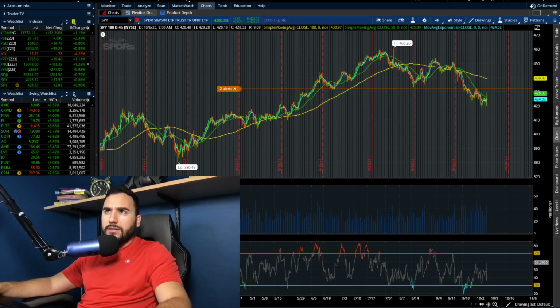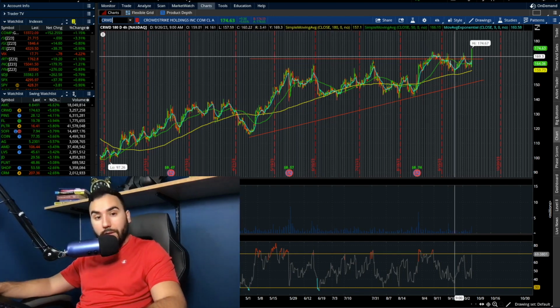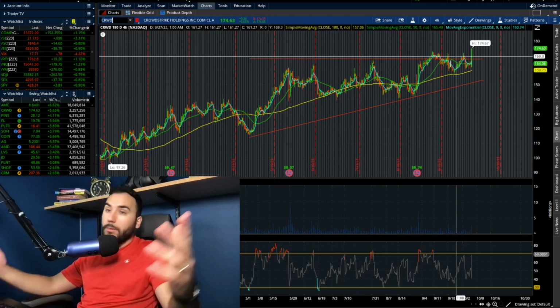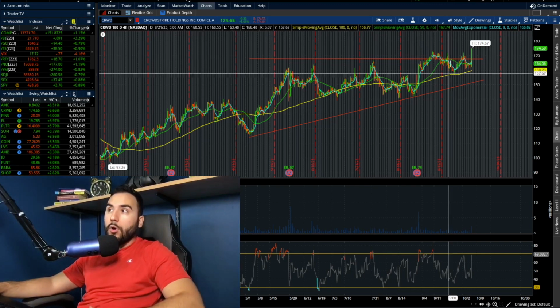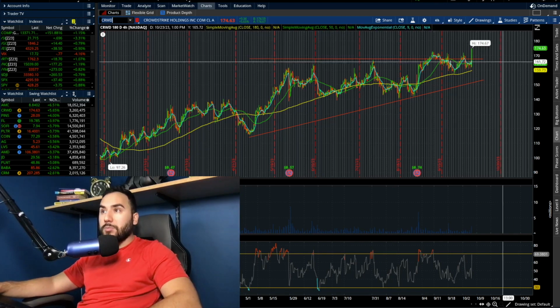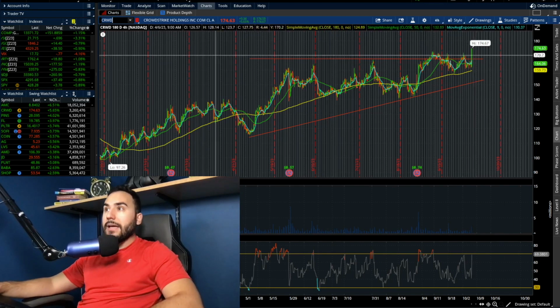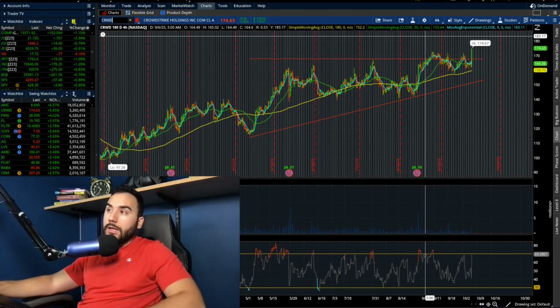We have CrowdStrike today, CRWD, making a pretty nice move. And who called this out, guys? Not to toot my own horn, but did I not call this ascending triangle out on CrowdStrike? It is now up almost 6%, up $10 on the day pretty much, and now it's breaking out to a multi-month high.